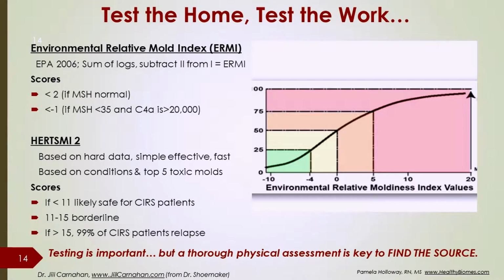Test the home, test the work. The testing that we do is an ERMI. The reason why we end up doing an ERMI is a lot of these people end up living in rentals. And when it comes to a rental, we can't fix that house or that apartment. The goal is to get them out as quickly as possible and as inexpensively as possible.